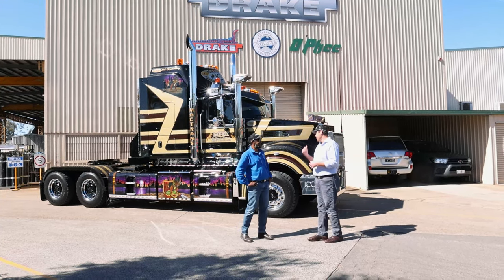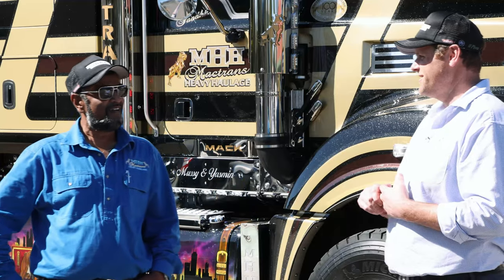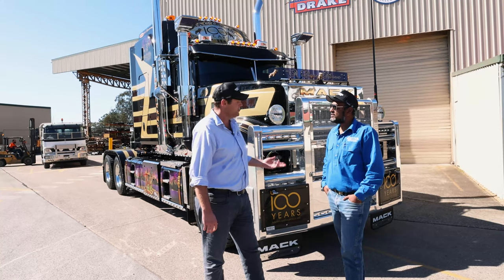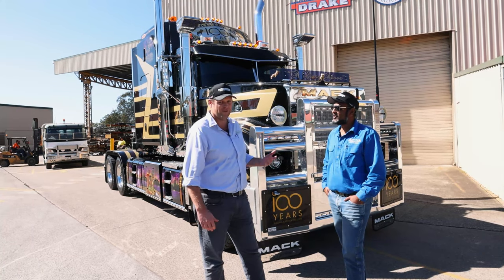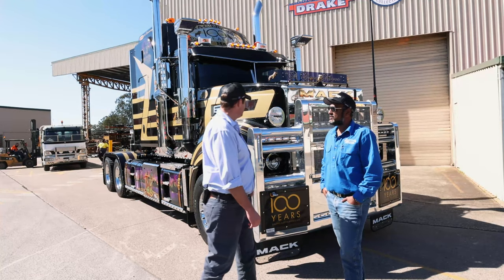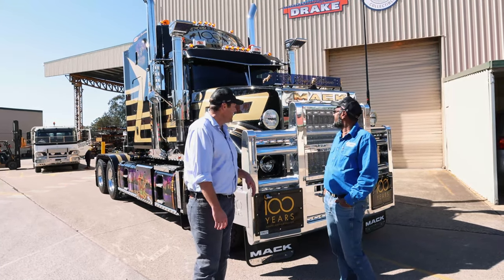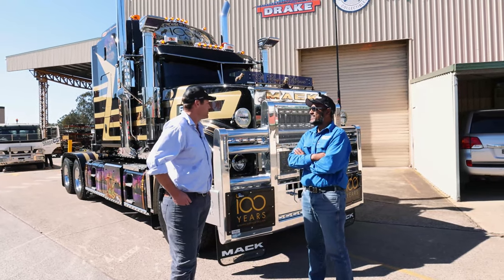Well, let's have a look around and we'll show everyone a few of the features. All right, so Mussy, it's a Mack Superliner, 100th year anniversary. Tell us a few features about the truck. I know there's a lot to talk about and we've only got so much time. What's so special about it?